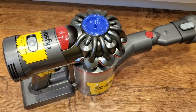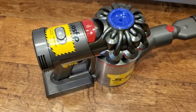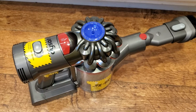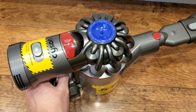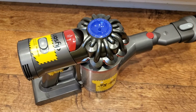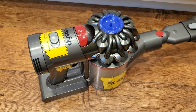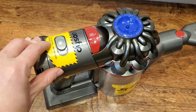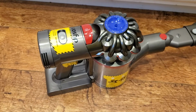If you want it to be quieter, then one option is to move this over to high suction instead of max suction. This means it's not going to be using as much battery, so it'll last about 20 minutes instead of 6 minutes, and you won't get quite as much suction power. But you can hear it's also significantly quieter. So if you don't mind going over the same spots a couple of times, but you don't want to freak out your dog or startle your kids, or you just want to reduce the strain on your own hearing, you can move it over to that high suction setting. But max suction, definitely a little bit on the loud side.